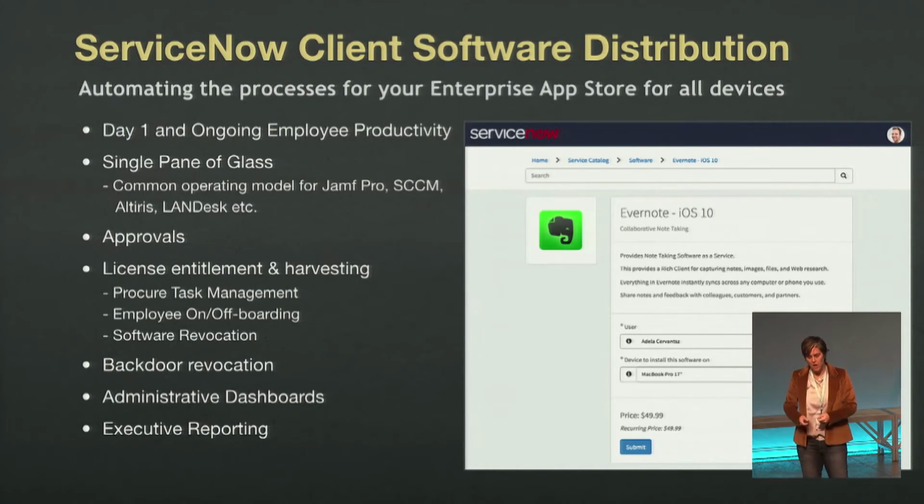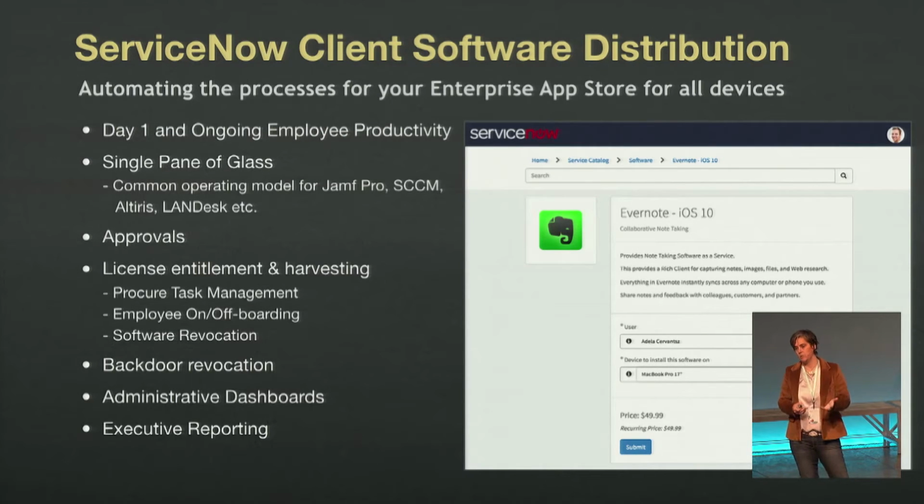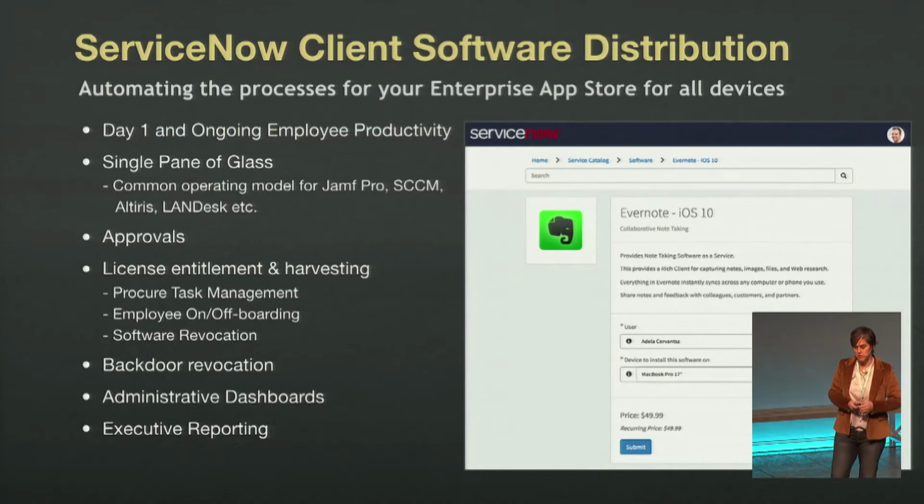The solution does provide SCCM out of the box, and then the Casper integration comes through the App Store, hopefully within the next couple of weeks. I just checked in with the App Store team, so you'll be able to get that within probably a week and a half, two weeks max. The solution in the back end deals with all the approvals, and you can customize the approval process in ServiceNow for whatever you want it to do. So the approvals can come through the IT team, or from your management, or from procurement, or from a combination of them.